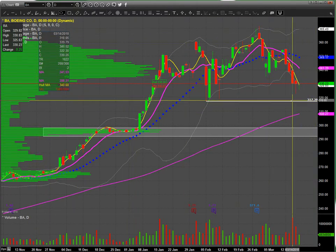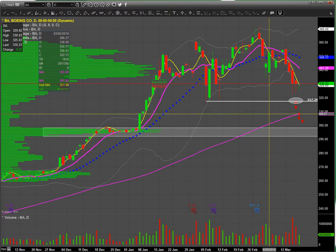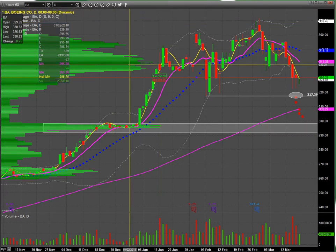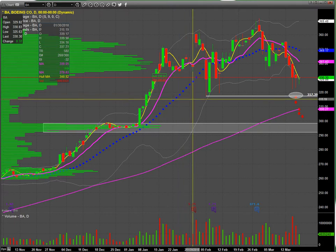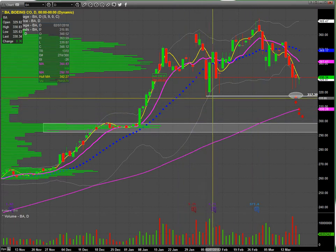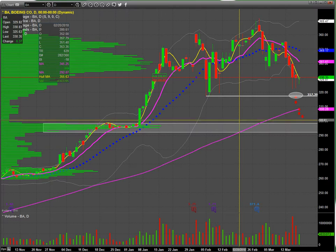If this support level breaches, it's almost a sure shot down here. Now, the 100-day moving average may offer up a little bit of support. I don't know. It's been a while since Boeing revisited any of these moving averages, until recently. But if this breaks down, there's going to be some panic in this name. It's up so much in just a small period, from Q4 to Q1 and now going into Q2. If panic ensues, as fast as it went up, it'll go down just as quickly. At least that's how it used to be.